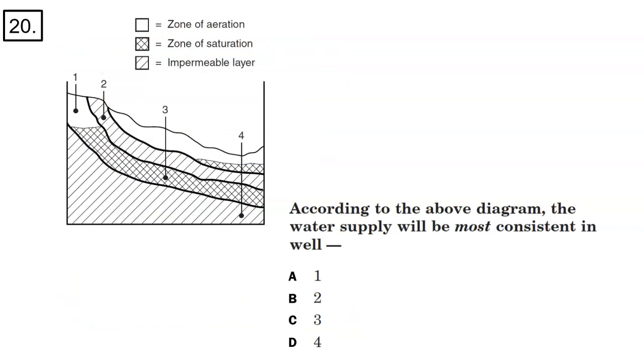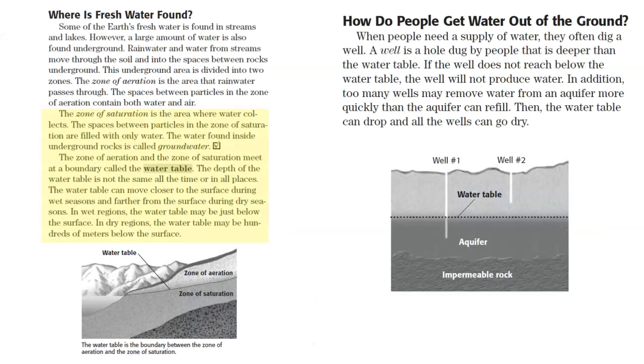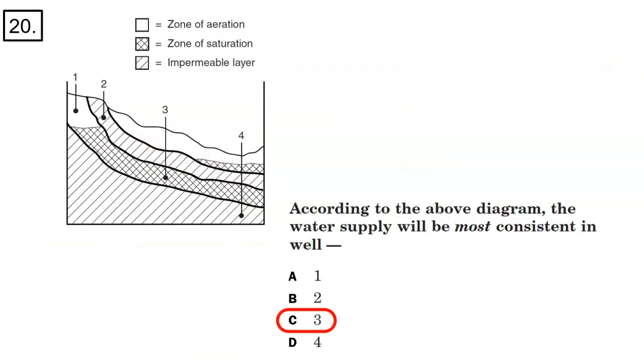Number 20, the different codes are showing us the zone of aeration, the zone of saturation, and the impermeable layer. So we're trying to get water from a well, and that would be in the zone of saturation. The zone of saturation is where the water collects, and therefore the well should be in that particular zone of saturation. So correct answer is C. That is a well that is contacting that zone of saturation where the water is.